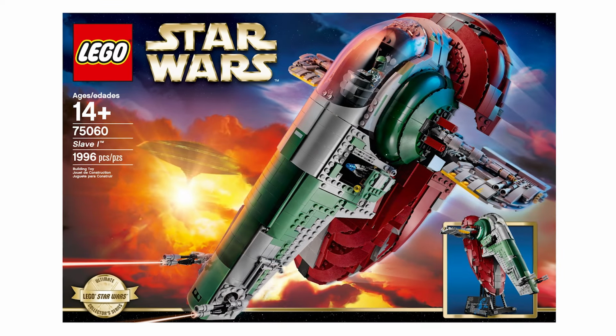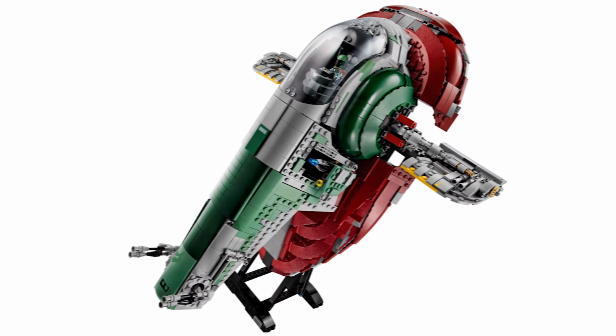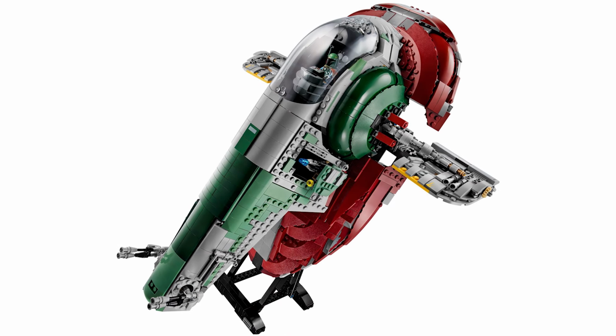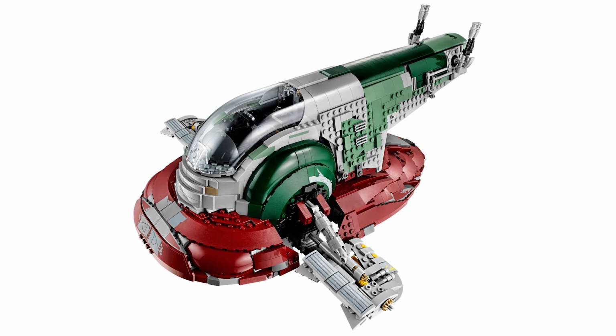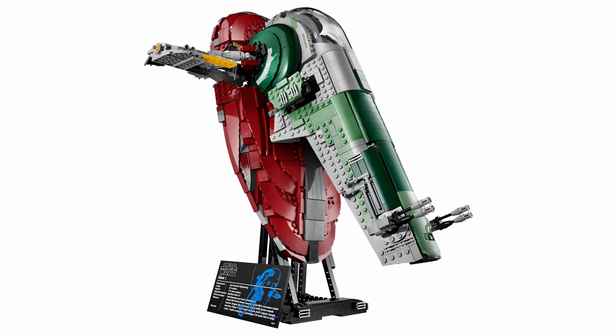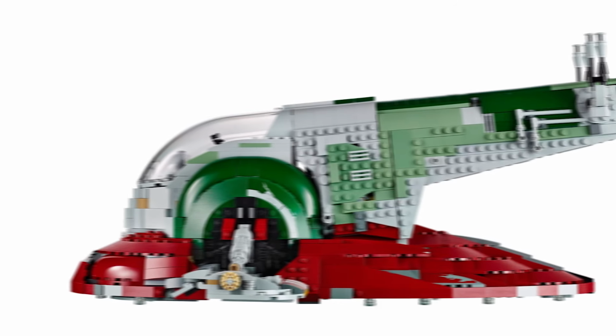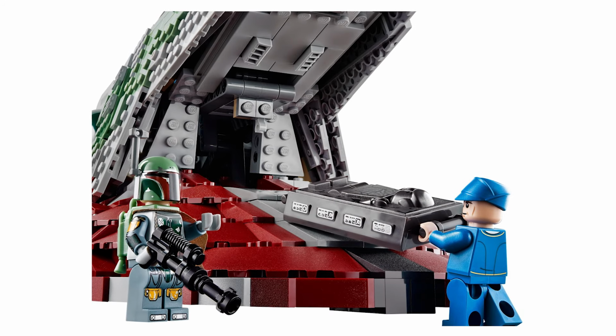Another fun fact is that in the initial stability test for the UCS Slave One, or Boba Fett starship, Hans presented the tester with the ship thinking that it was just about finished and ready to go. The tester picked it up by the handle and began violently shaking the ship around the air, testing its swooshability. The model immediately began to fall apart and collapsed in their hands.